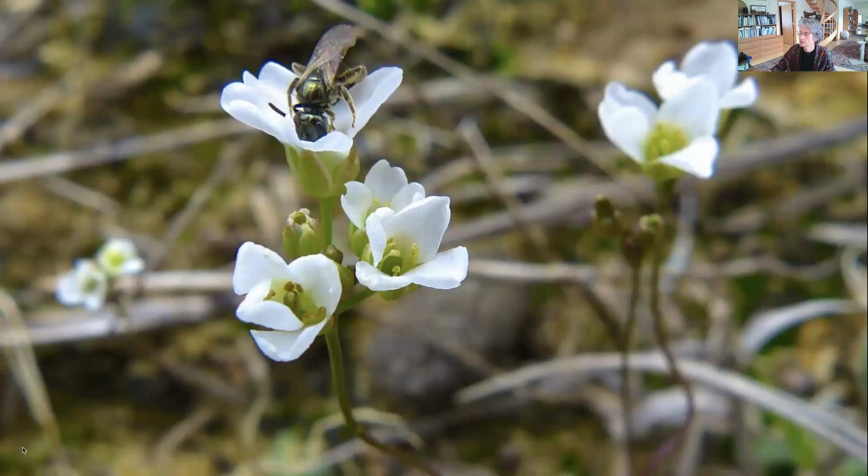This is one of the tiniest and earliest flowers I see on the steepest and sandiest remnants, with an early bee. The plant is called common whitlow grass. It's a mustard, not really a grass, and it's only a few inches tall. The bee is a lasioglossum, a sweat bee.